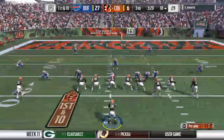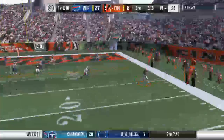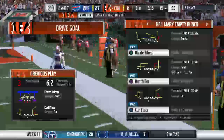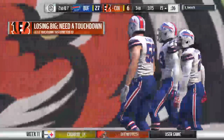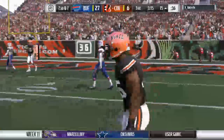Possible run anticipation here as the D-line sandwiches together. Here's Dalton. Underneath, this is Bernard, and he is out of bounds, looks like right at the 15. I know most of the time when the ball's in the air, you're thinking wide receiver, tight end, but running backs, they can be a big part of any passing offense nowadays.